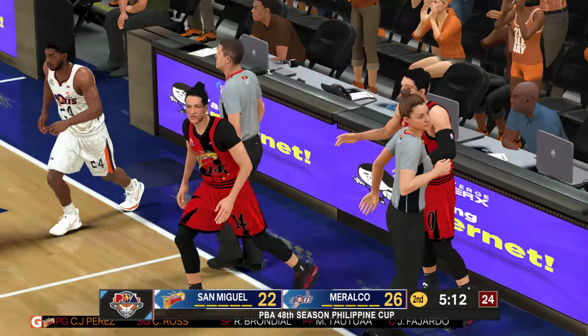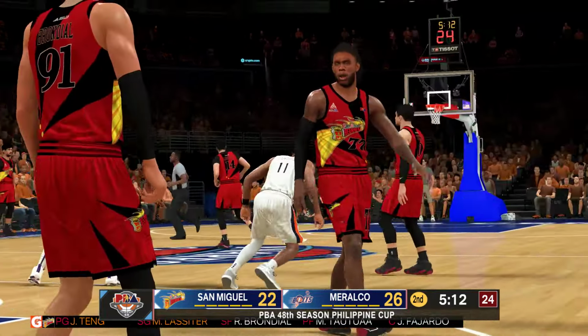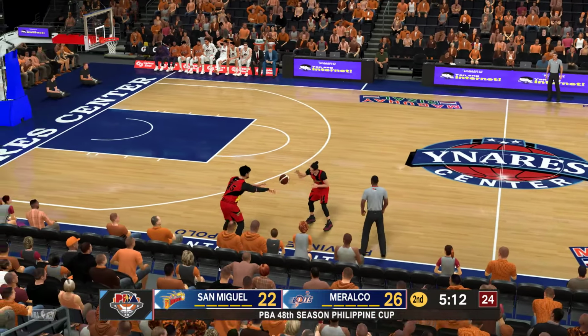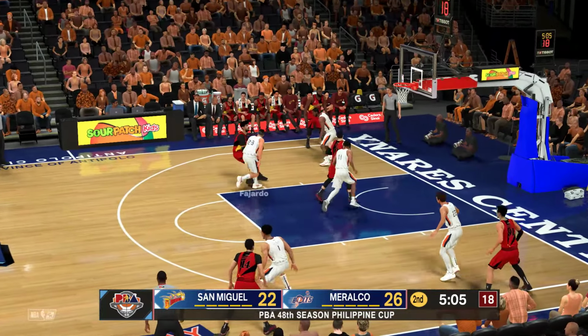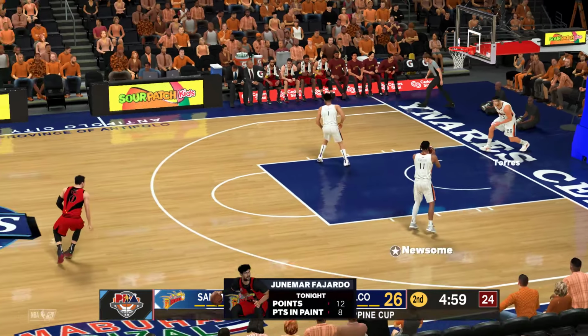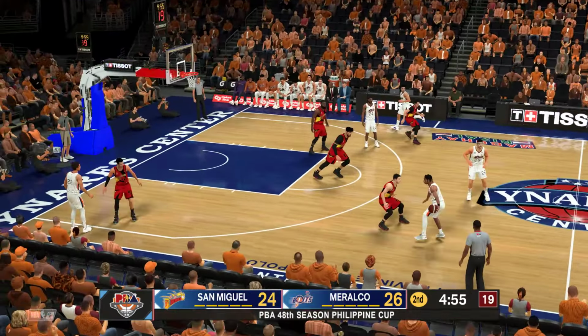Both teams deciding to change it up. Substitution on the court. Gets the 14-footer to fall. He's got 12. Just not quite tight enough on him to impact his shot. He got a good look off.